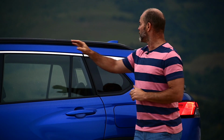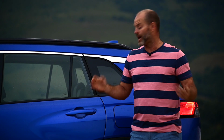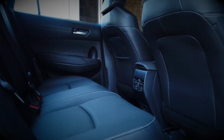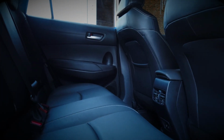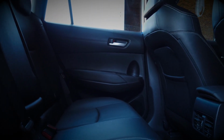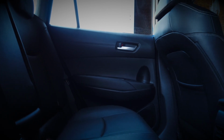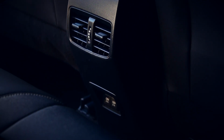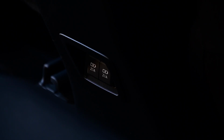There is no sloping roofline, and with doors that open nice and wide, accessing the Corolla Cross in the rear is super easy. Because of the longer dimensions, you're not going to be cramped in the back at all. The legroom and the headroom is really, really impressive. And adding to the comfort for the rear passengers are the air vents. And if you do spec up into the XS or the range-topping XR, you get 2 additional USB chargers in the back as well.